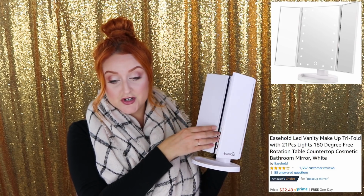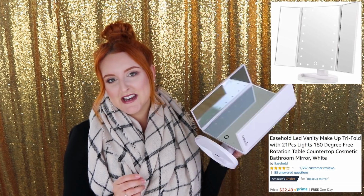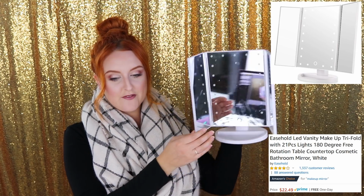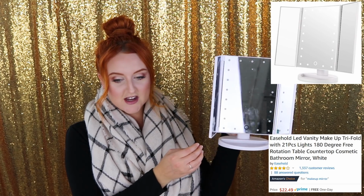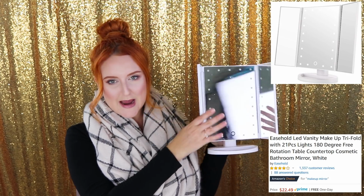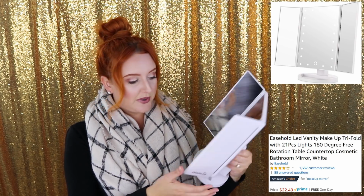I'm surprised it died because I had not charged it in forever, so it held the charge for a really long time. I didn't use it every day, but I use it whenever I'm filming. I just like to have a freestanding mirror that sits up so I can get up in here. None of it's magnified, but I didn't want something magnified. I wanted to just see myself in plain sight.